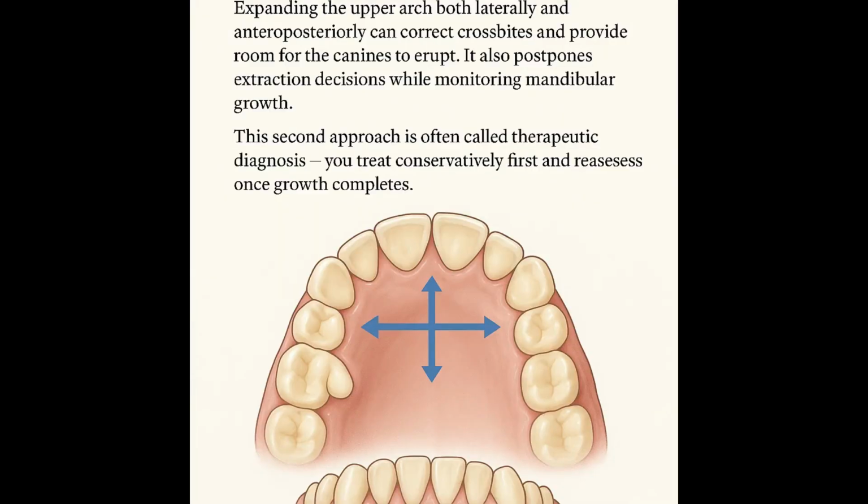Option 2, arch expansion. Expanding the upper arch, both laterally and anteroposteriorly, can correct crossbites and provide room for the canines to erupt. It also postpones extraction decisions while monitoring mandibular growth. This second approach is often called therapeutic diagnosis. You treat conservatively first and reassess once growth completes.